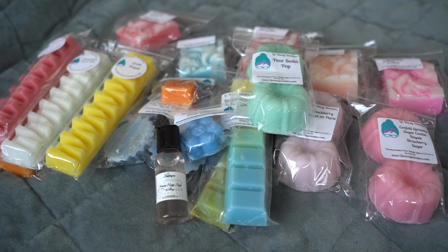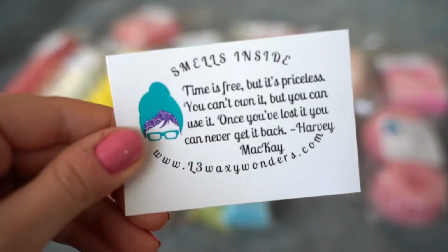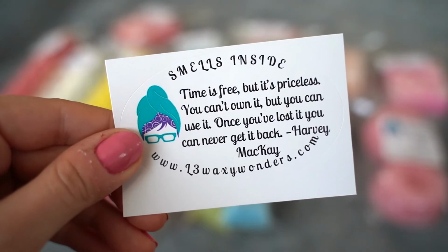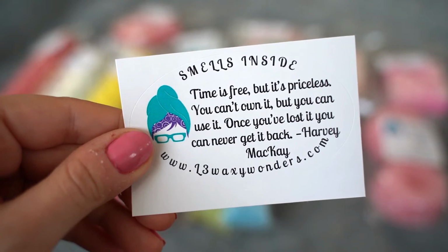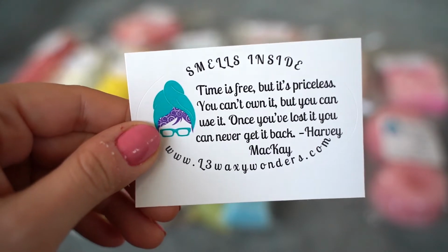I am sharing an L3 Waxy Wonders haul with you all. So this sticker here says, "Time is free, but it's priceless. You can't own it, but you can use it. Once you've lost it, you can never get it back," by Harvey McKay.